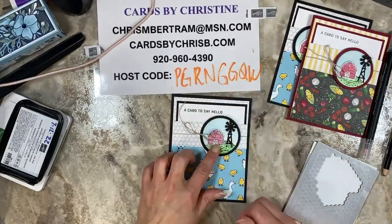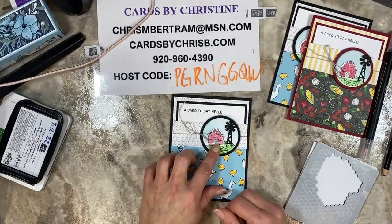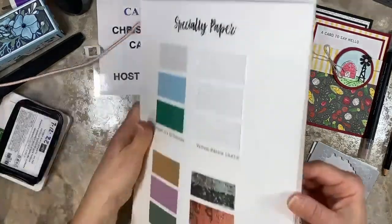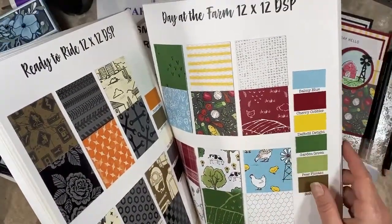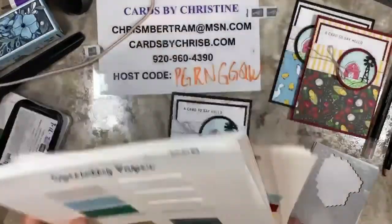All right. I cut the barn from the DSP. Oh, perfect. You're right. Some of that DSP actually, yes, there is. One of the pages has the barn in it that you could definitely cut it. I don't remember which one it is, but one of the ones that has the print on it.